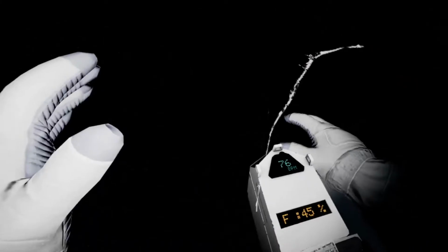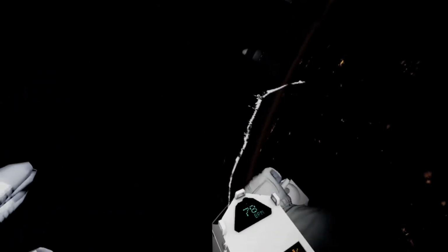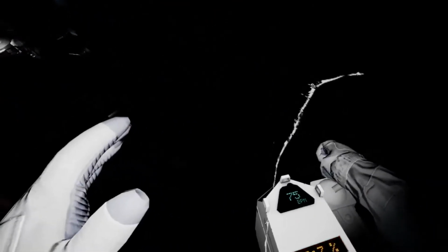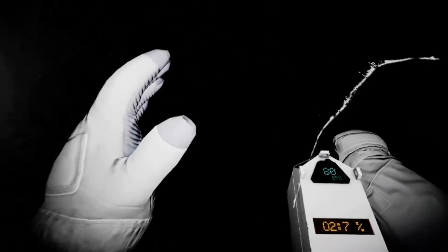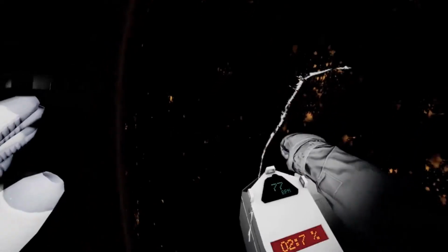Oh my god, I'm going faster! Oh my god, that's so dizzy! Right, okay, other way, this way. Slow. But no, not faster. I'm going forward, I've got to go forward, I think. Okay. Oh my god, this is so dizzy! I can't do this! What's my fuel on? Oh, 22%. Oh my god.